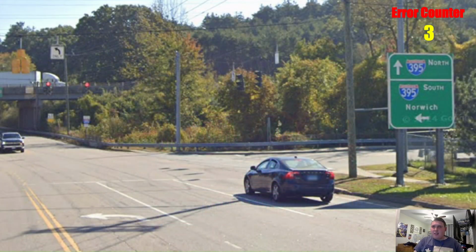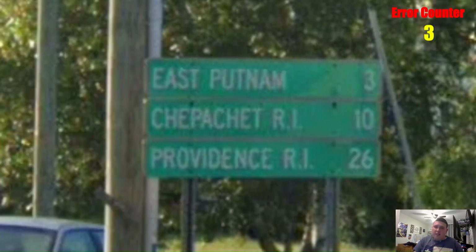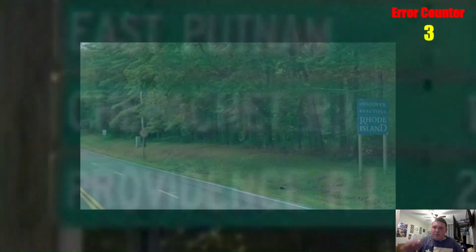And then here in Putnam, we're actually meeting with Interstate 395. And it looks like it's a Connecticut thing to just sign the control for whichever direction of highway you're meeting first. And after meeting Interstate 395, we're now getting Providence still as our primary from 26 miles away.